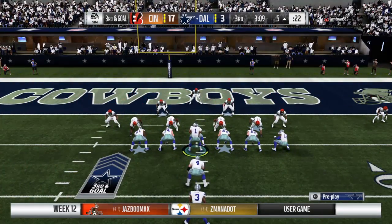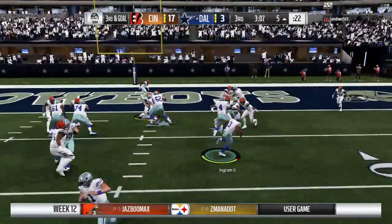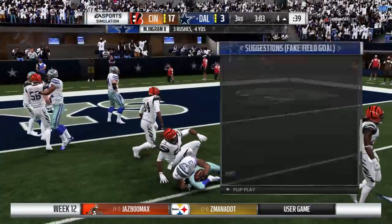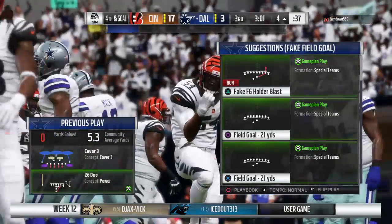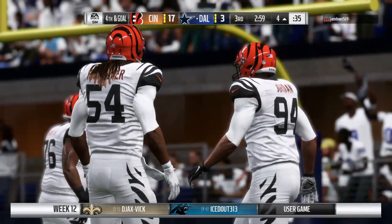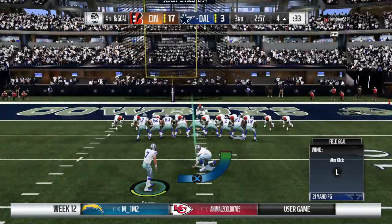Here comes 3rd and goal. They'll try and run. Ingram. No gain on the play that time, so a big stop, and it's going to leave them with a 4th and goal. Another stop on 3rd down, and this defense still hasn't allowed a touchdown to this point.